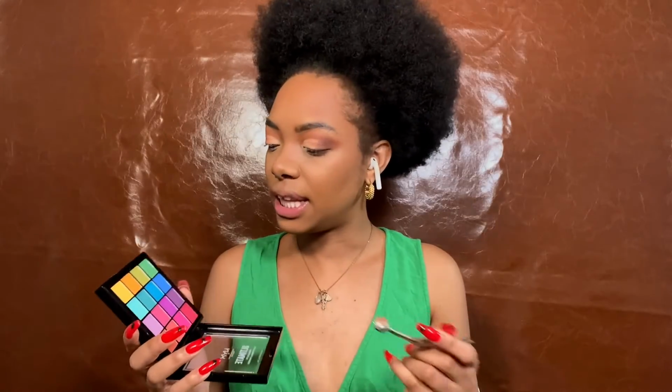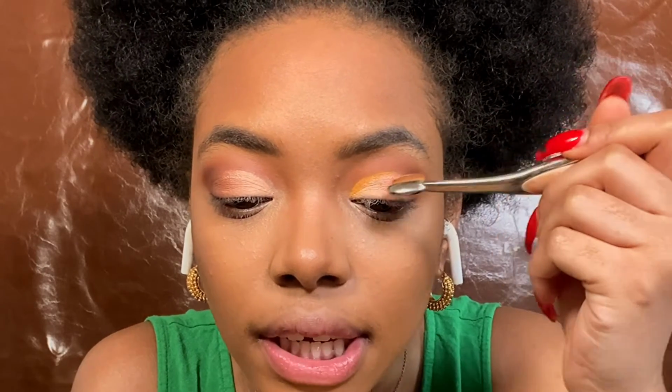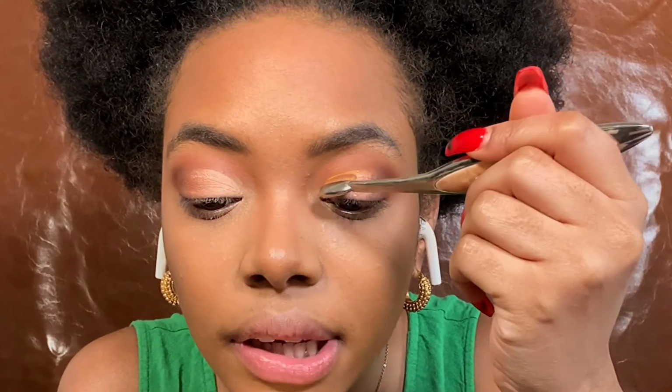I love it. I actually really do love it. See, this is why I love the Tartelette palette. It is just so easy to work with. There's so many shades that you can mix and blend together. But now we're really about to make this springtime. So I grabbed my NYX palette. I'm gonna go in with this mustard orange. You can't really see it on camera, but you can definitely see it in person. And in my mirror right now, this is popping.